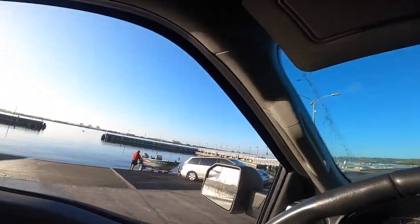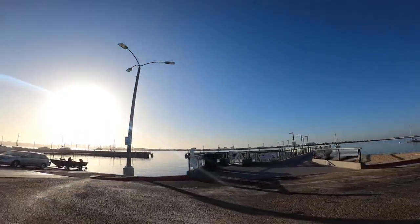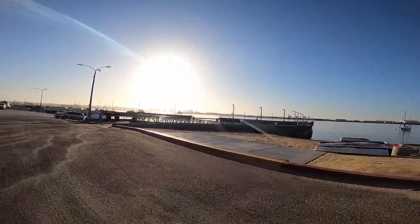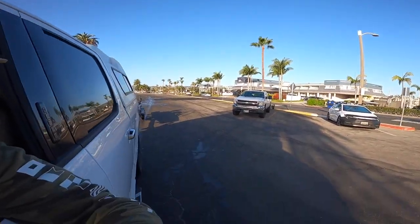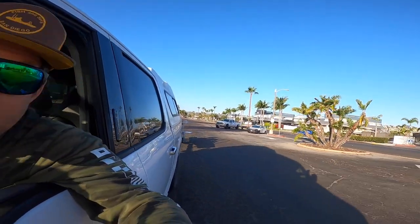I'm gonna loop back through. Check it out, Shelter Island launch ramp here in San Diego. Whew, nice day today. There's the Dinghy Doctor truck. Say what's up to John at Dinghy Doctor. Seen him, he's always doing good stuff. Let's get launched.